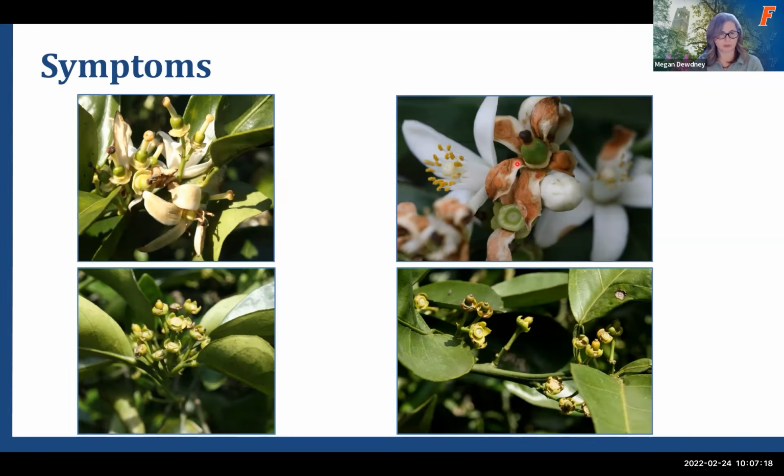Here's some very showy symptoms. Managed to catch this on a dewy morning. You can see that these petals are heavily affected. You can even see the circles of spores. And this is a very high inoculum source, which is waiting for a water droplet to come through, land on it, and then splash that disease over to some new petals or another cluster.